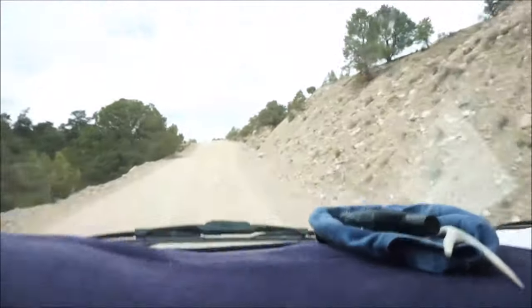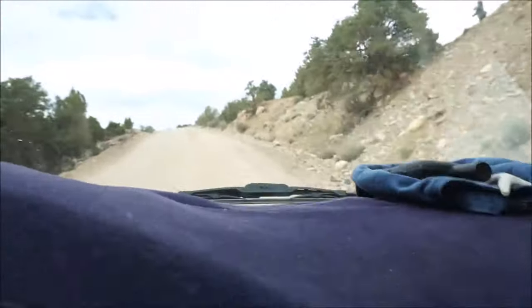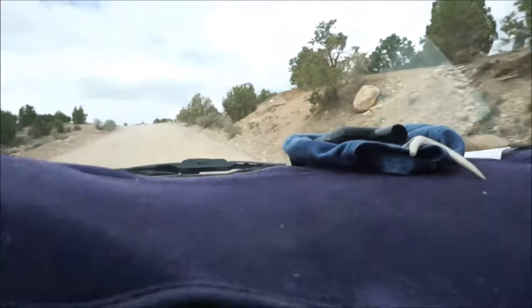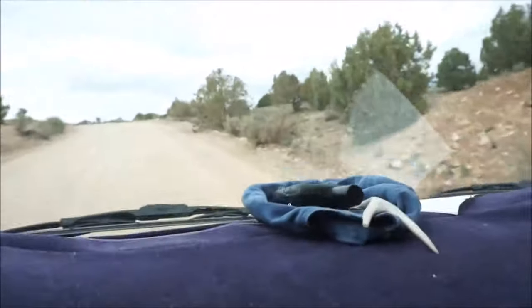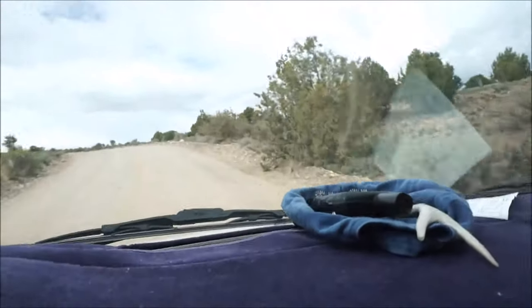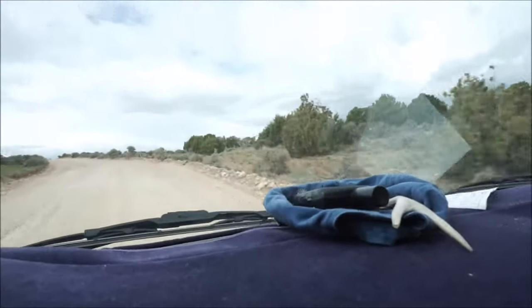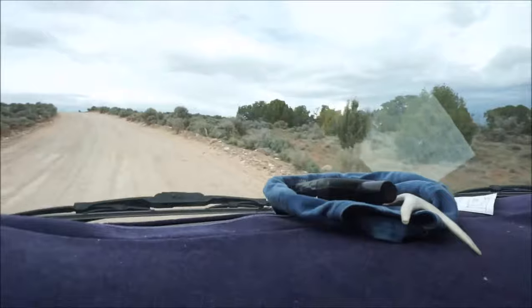People in the little cars don't feel it like I do. They have those special shocks, and they just drive over this really fast and make the washboard worse. But I don't have those, and Studley Van here is 16 years old as well, so he feels it.